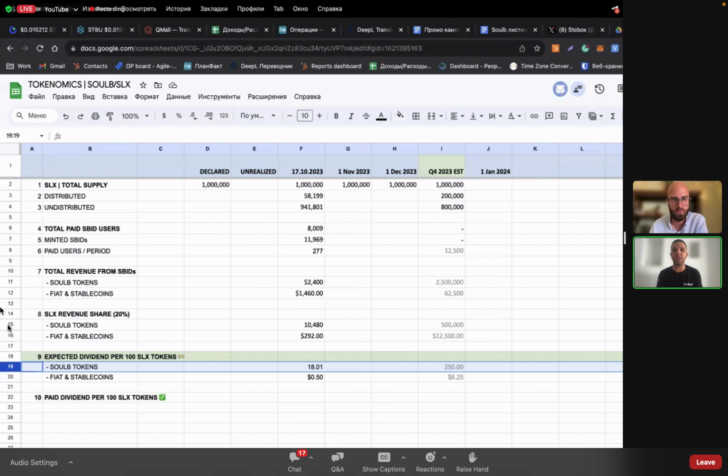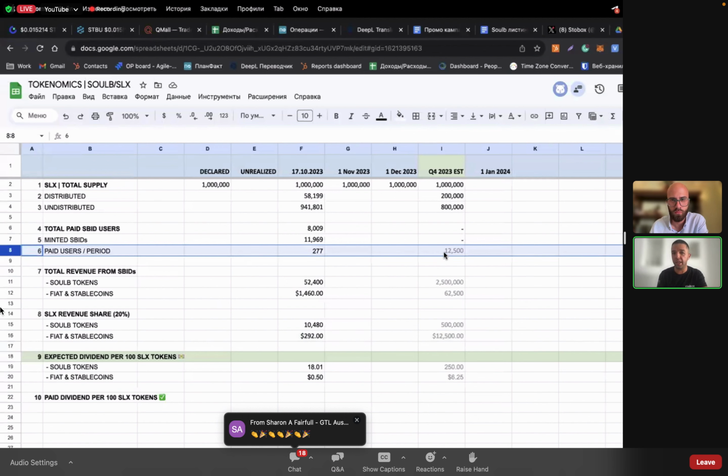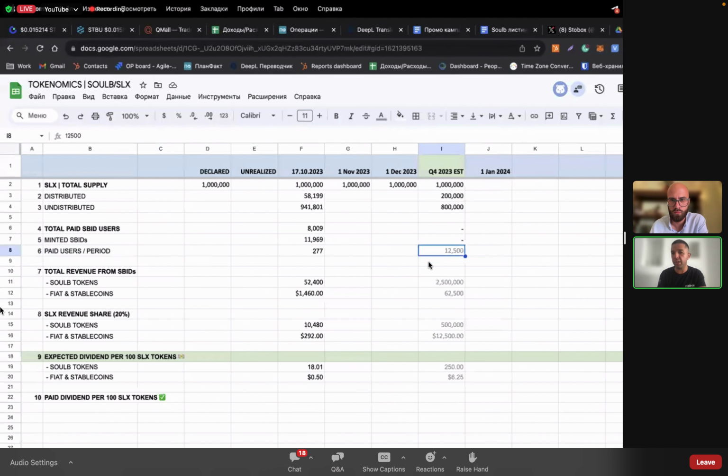Easy as that. And we understand that, come on, it's just 12,000 people, and more than 50,000 participated in the SOULB itself. And we're saying that if by the end of this year we reach 12,500 new people, we're going to pay $6 per every 100 SLX.